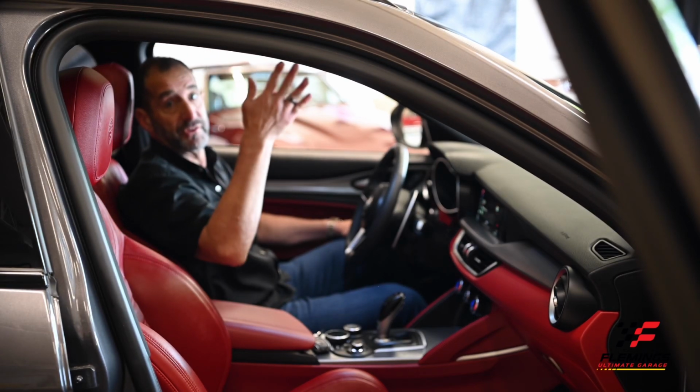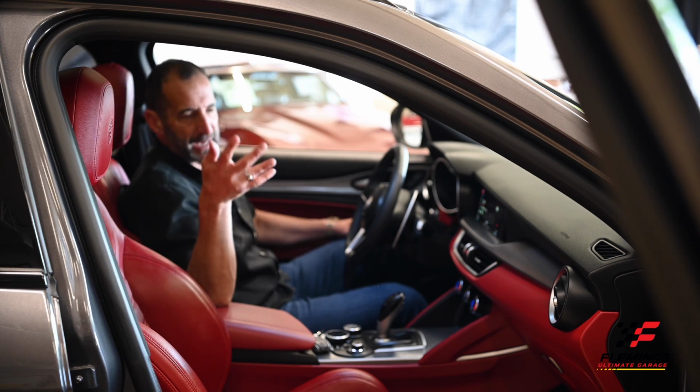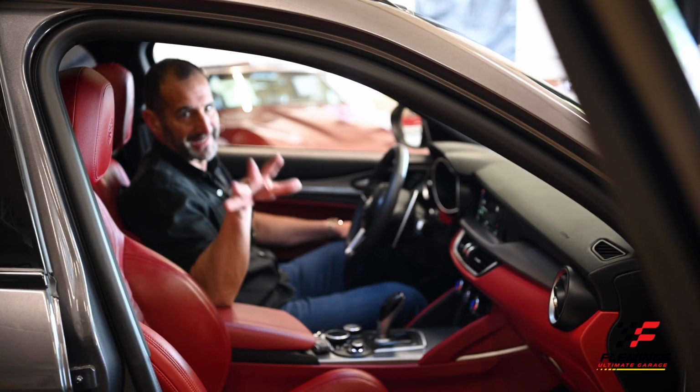Giant sunroof in here. It's a panoramic sunroof. It's an expensive option. It's part of the package too. That's why I say when sometimes you see these, some look nice, but some are significantly nicer than others, and I think that's what we have here.